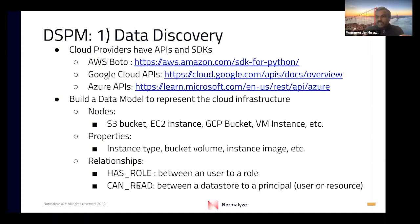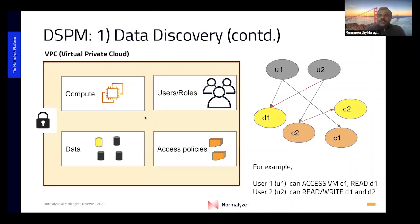And this is very important as a very first part of the DSPM solution when you build it. And let's go back to our example. Let's say you have compute, data, and users and roles and access policies. And here, on the right side, I have two users, U1 and U2, and two data stores, D1 and D2, and C2 and C1 are the compute elements, right?